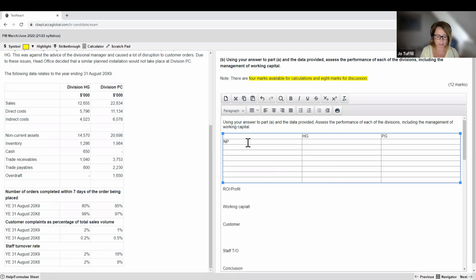I'm happy to write things like net profit margin. You probably want a gross profit margin. You want to potentially have your inventory days. You need receivable days. You've got your current ratio. And then you can look at some others once you've started going.